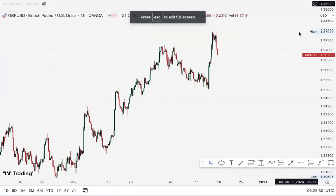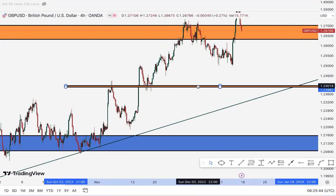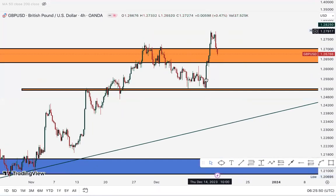GBPUSD did not fall as much as Euro did. Instead, it came on here to this point that we actually spoke about, and then reversed. I think I mentioned two levels to watch out for, for the pound sterling. I mentioned this level here, and then I also mentioned this level. So this one was the one that got activated because of the FOMC, the Fed's meeting.